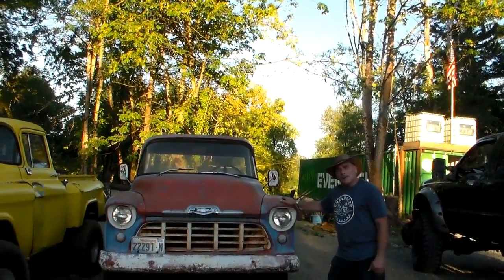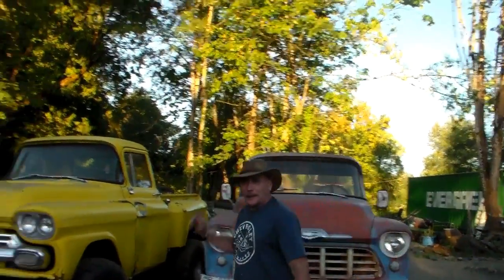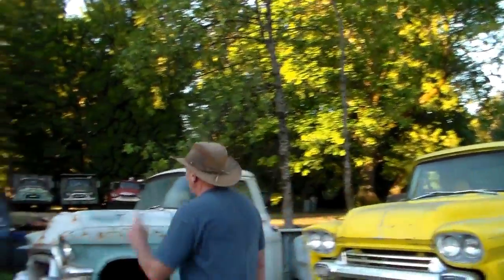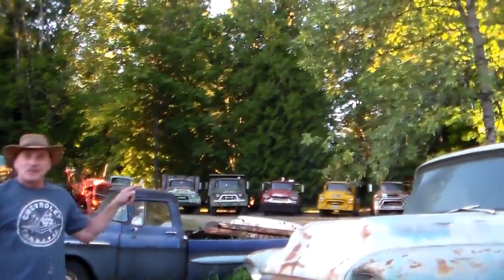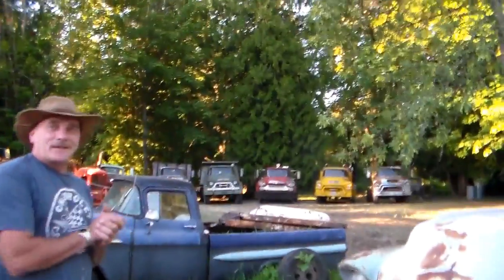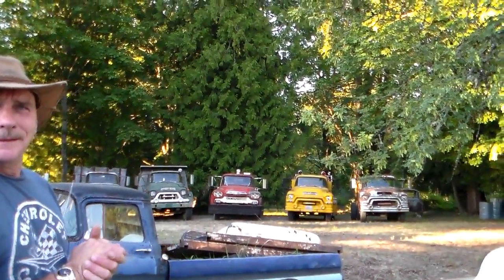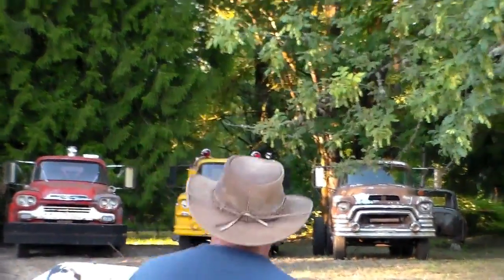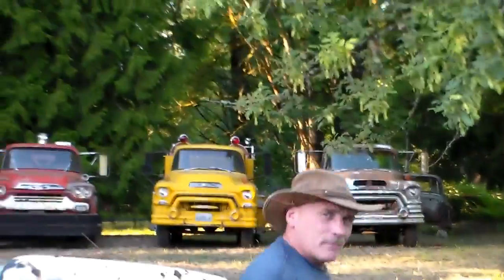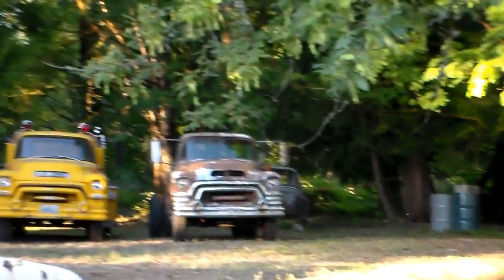So we got this fire truck, and then we got this fire truck over here, a 1956 GMC that we call Smoky. How many miles does that one have on it? I think he's got like 11,000. Yeah, I think he has 11,000 original miles. Runs like a champ. Everything works good on it. Drives, stops. Good fire truck.